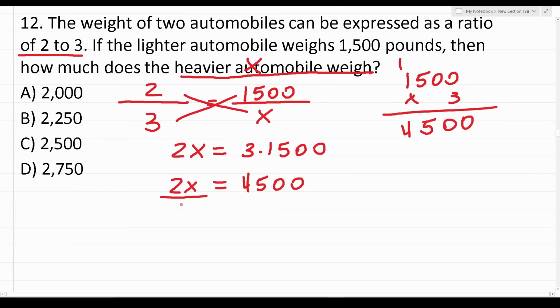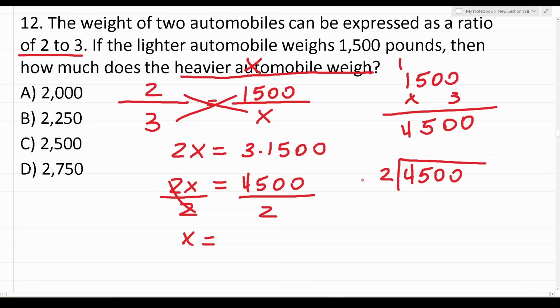So we're going to be dividing both sides by 2 now. This crosses out here, leaving you with x on this side. Now, many of you could actually do this mentally, but that said, we could also read this as 4,500 divided by 2. And we're going to start this one by asking ourselves this.